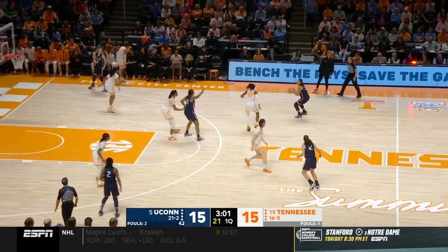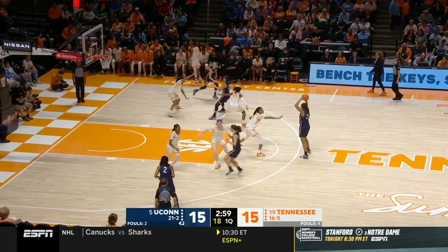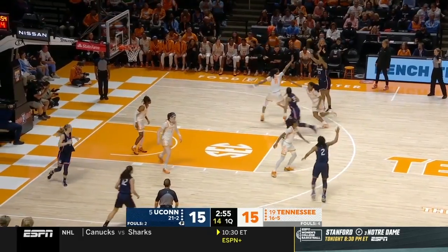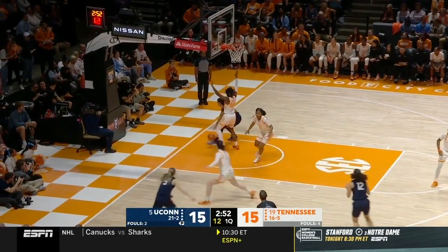I mean, those 5 players can come back in 60 seconds. There's no other team in the Power 5 that plays this way. Or Power 4, whatever we call it. A lot of power.